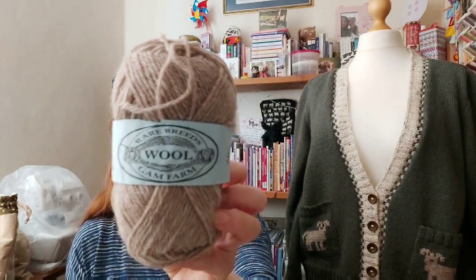it's called Rare Breeds, Gam Farm is the actual place, the stand that I got it from. And it's 80% white-faced woodland and 20% British alpaca, and they've got no colourway, but it's a beautiful yarn, absolutely beautiful. I will say, not a lot of people like what they call the rustic yarn. I do. It's not scratchy, like one that you think, ooh, I can't wear it at all. But it's not as soft as a merino and so on. But I love it. There's just something about these yarns.